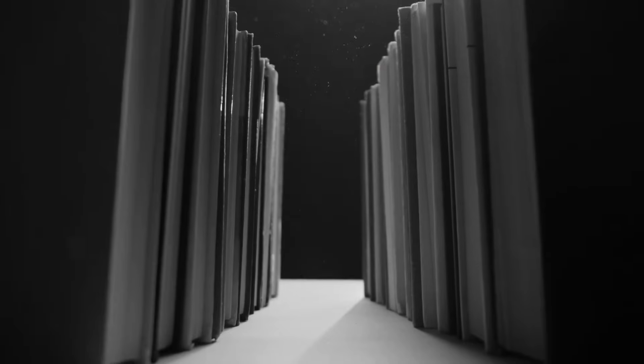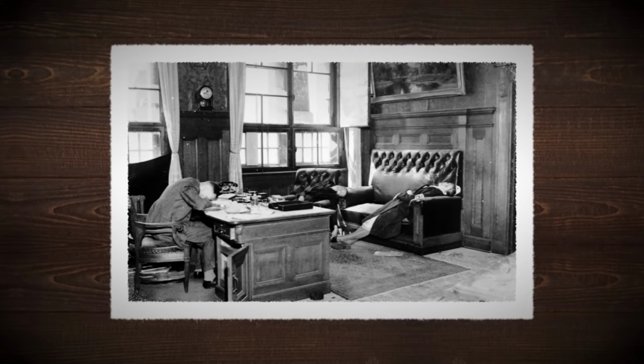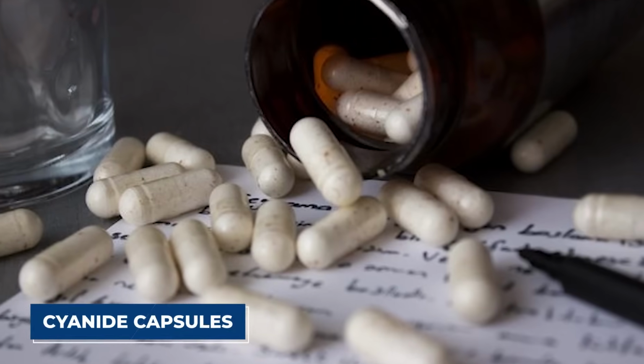Clothing had been neatly laid out for each child on their beds, and a collection of children's books sat on a small bookshelf, one still open to a fairy tale illustration. In a grim contrast to these scenes of childhood normalcy, investigators discovered medical evidence that documented the children's deaths. In Joseph Goebbels' desk, they found a medical kit containing empty ampules of morphine and several crushed cyanide capsules.